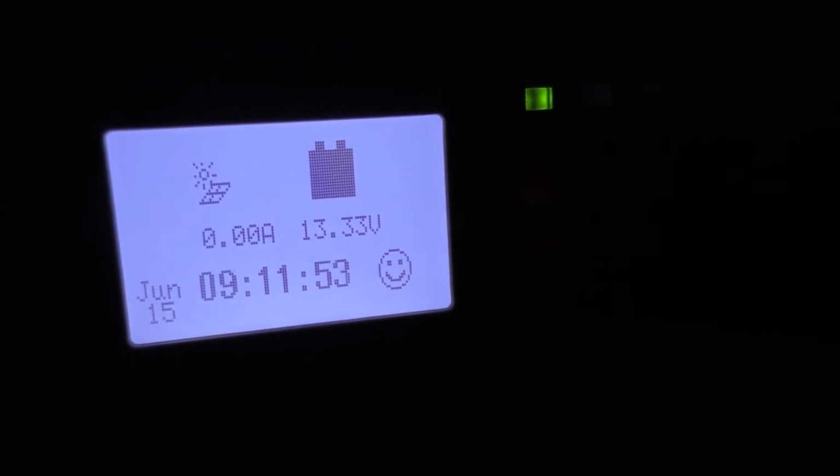Solar's doing great. Sorry about the lighting. I just got a movie on here, just going still. Give you the update on the battery for tonight. 13.33 volts. We're just doing a little tickle on the old off-grid tiny house tonight, so that's all right. And there goes my tripod again.